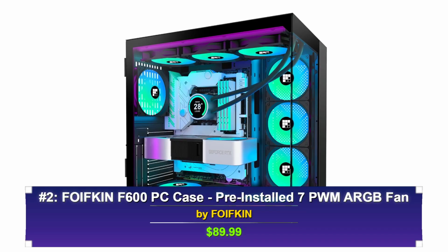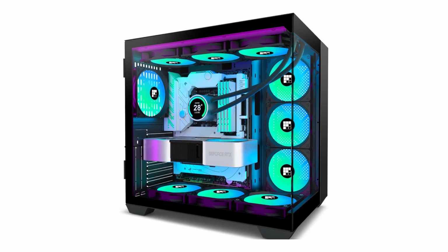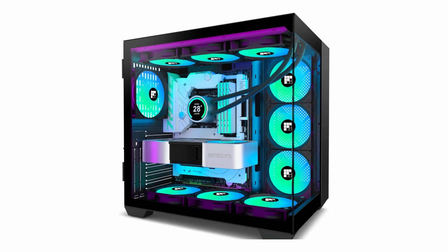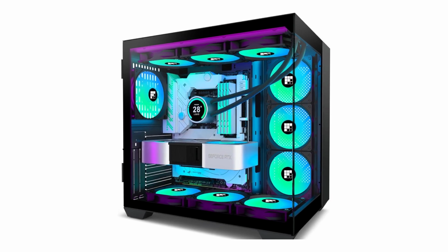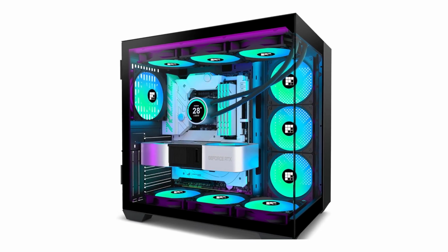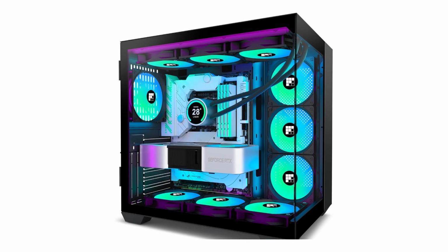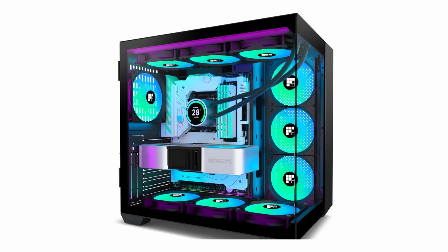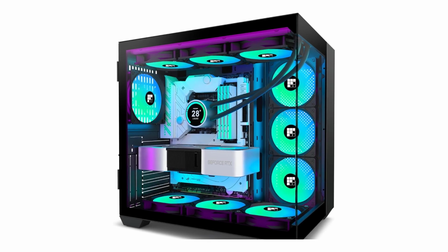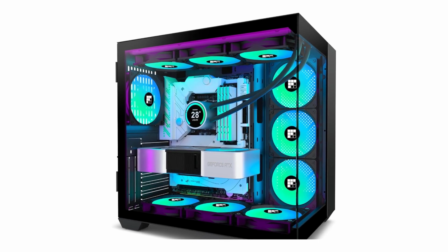Our runner-up is the FOIFKIN F600 PC case, a premium mid-tower option priced at $89.99. This case is a showstopper, with 270 degrees panoramic tempered glass panels and 7 pre-installed ARGB PWM fans that deliver both stunning visuals and excellent airflow. It supports up to 10 120mm fans, making it one of the most cooling-capable options in this list. The spacious interior accommodates GPUs up to 400mm long and 360mm liquid cooling radiators, making it ideal for high-end builds.